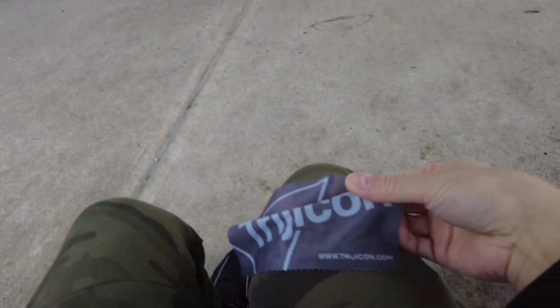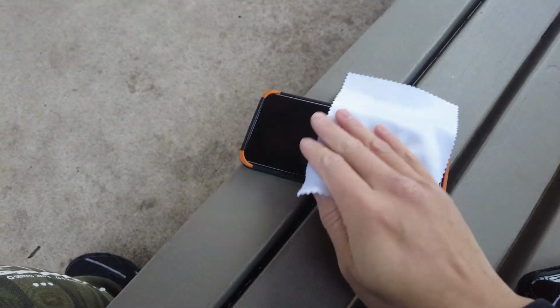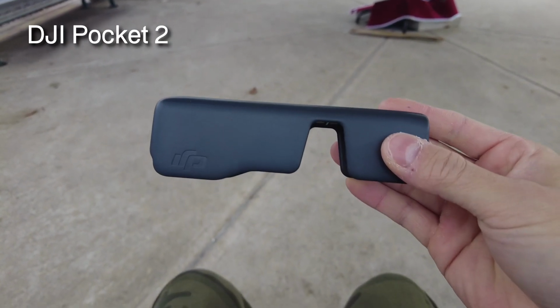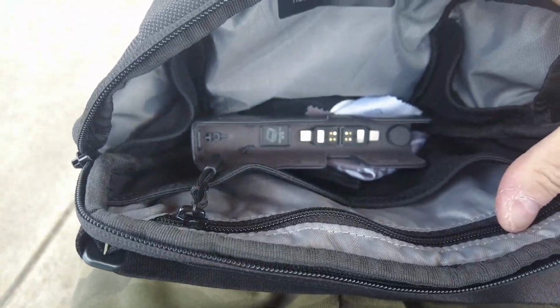I also carry around just a microfiber cloth. This is made by Church Con, and obviously we know what these are for, wiping all that crap down. It's also good for sunglasses as well. So this also goes in that front pocket there as well. And normally I have a camera. It's the DJI Pocket 2, and I will just put that also in the main compartment there. So you could just pretend that that's in there.